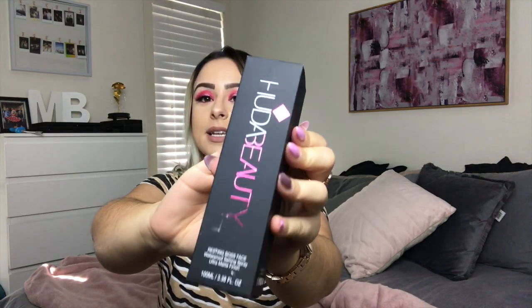Let's get on to Huda Beauty. Now, I did buy 3 things from her. I bought the Resting Boss Face Waterproof Setting Spray. This is the Ultra Matte Setting Spray. This is what she looks like. I only used this once, but damn, I'm actually so in love with it.